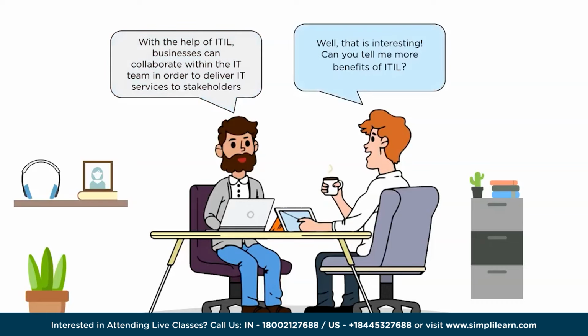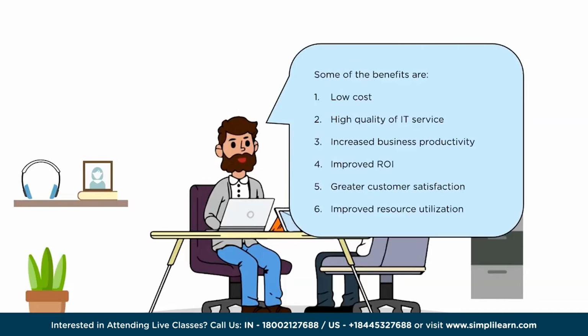Jim is really interested and wants to know more about the benefits of ITIL. So some of the benefits of ITIL are reduced IT costs, enhanced IT services, improved productivity, improved return on investment, improved customer satisfaction, better management of business risk and service disruption, and improved resource utilization.